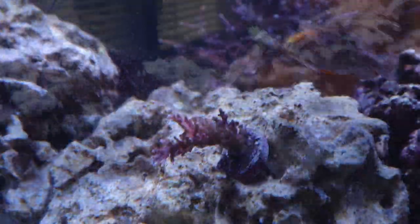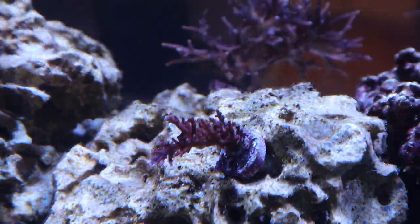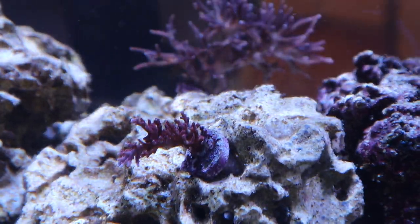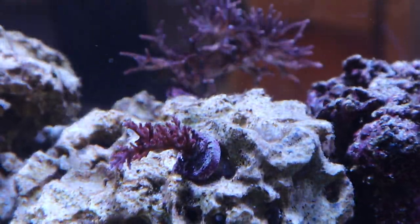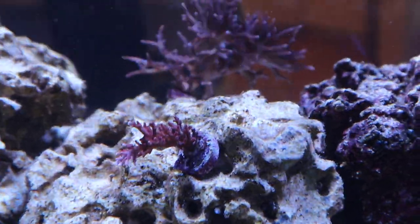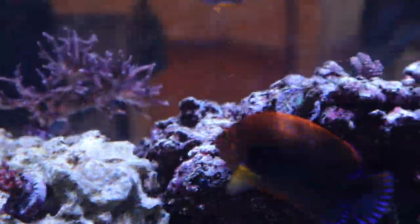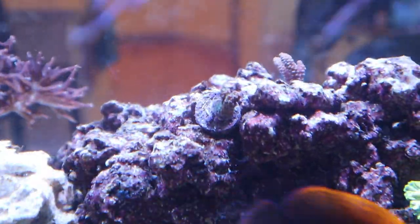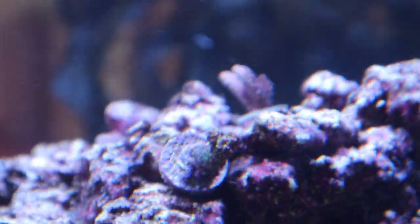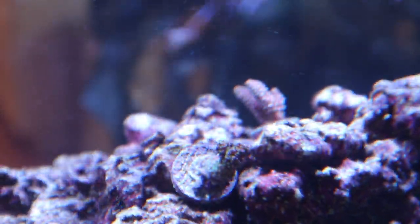So the next SPS I recently got was this red dragon. Hopefully it'll get brighter in color, and it's going to look good in this spot as it grows and branches out, which would probably be a while, but I got plenty of time. So hopefully it settles in real well and just starts booming. The other one is this red planet, which is currently looking more green with a little bit of red, but as it grows it's going to have a little more red, and the green's going to get a lot brighter.